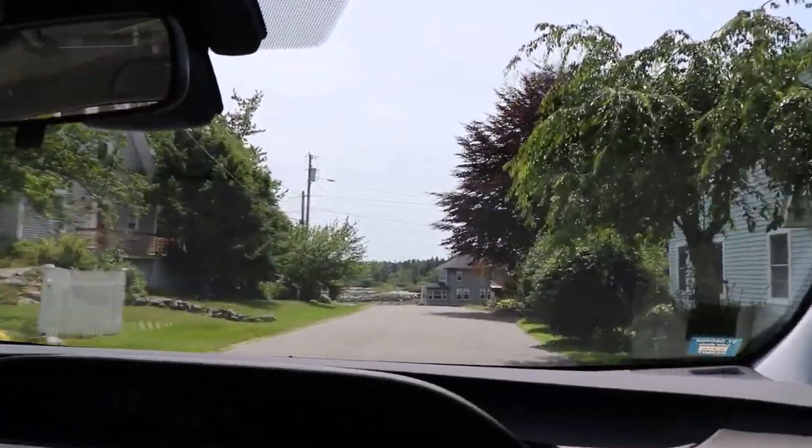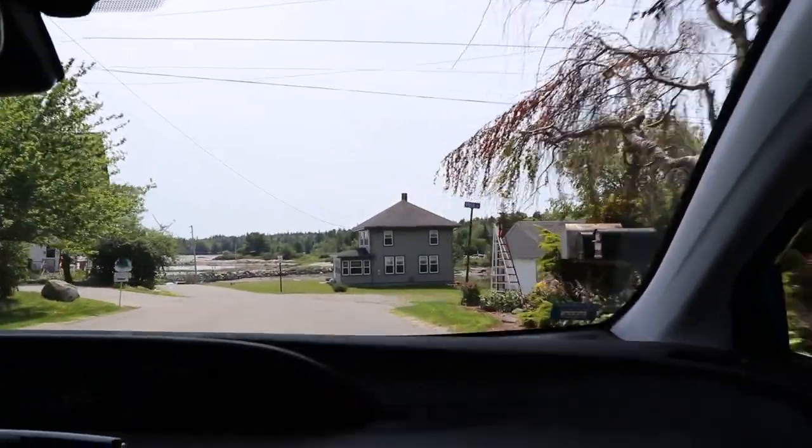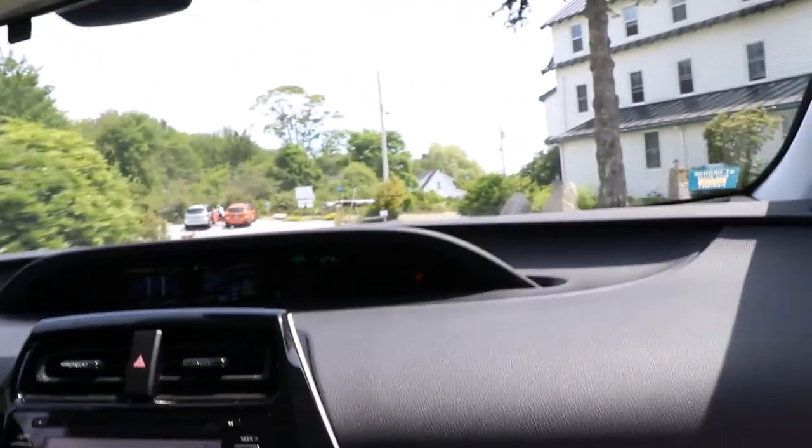The coolest thing about this little village is there were a lot of quarries here, and they used to take granite from these quarries, and they ended up in like Central Park and places like that.